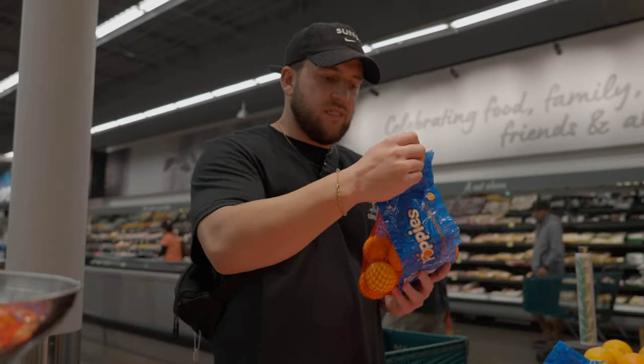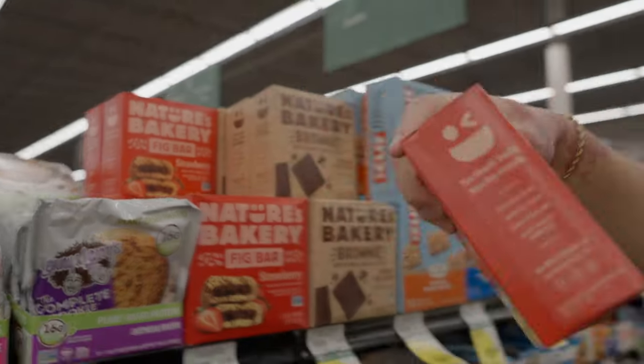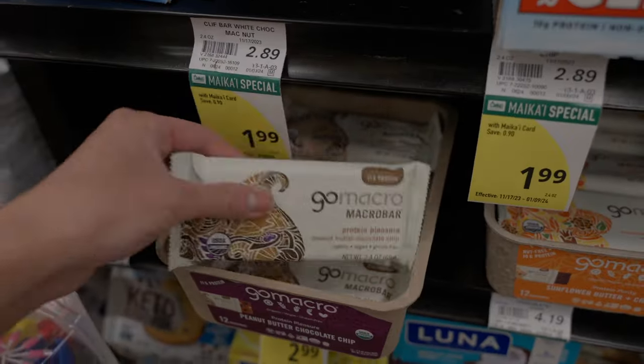Food Land. Basically, anytime we travel, once we land, after we get food, we go to the grocery store to get snacks, first of all, drinking water. So we're at Food Land. So crazy because they would never look like this in Arizona. They're so pure. Fig bars. Get your fig on. Get some Go Macros.